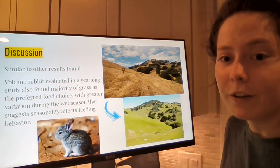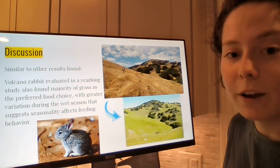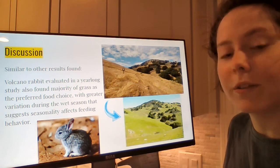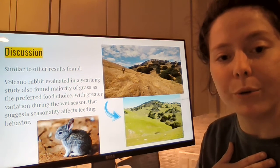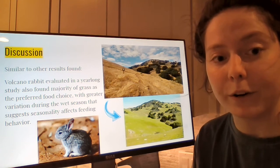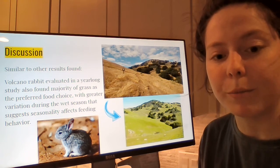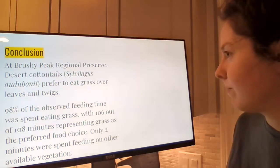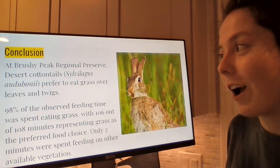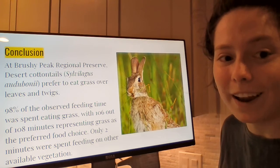Another study I found on the volcano rat saw that the majority of the volcano rat's diet was comprised of grasses as well, even in the wet season. But this is important because it implies that I was only able to observe during the dry season, and maybe if I observe now while there's precipitation, or in a month from now when there is high levels of precipitation, the data may change. Conclusion: 98% of the observed feeding time was spent eating grass. So, the desert cottontail prefers to eat grass over twigs and leaves.